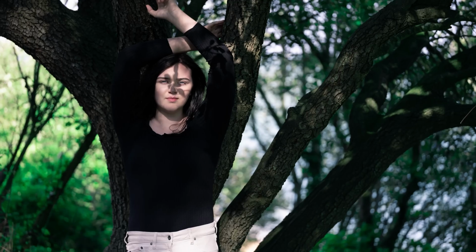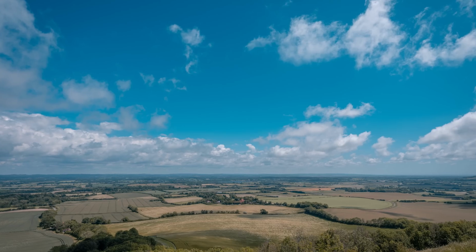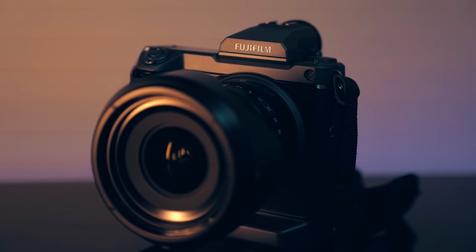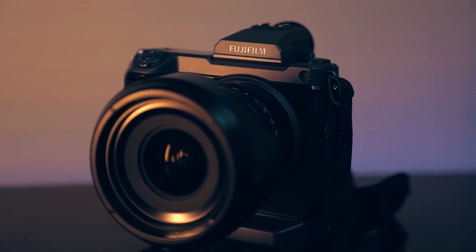So you've got 102 megapixels. You can shoot crazy landscapes, super high detail portraits, architectural photography, you've got built-in in-body image stabilization, you've got a super high-res viewfinder. Let's talk about the new Fujifilm GFX100.